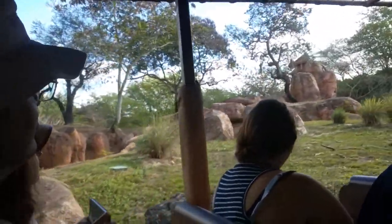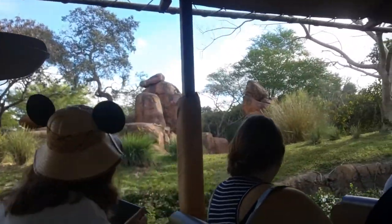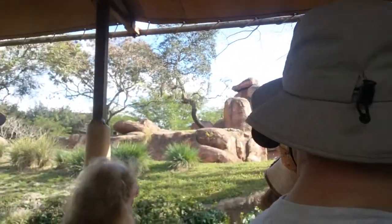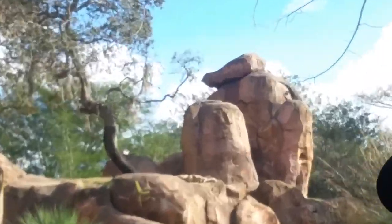So at night, the female lions will go out hunting, while the male lion, he'll stay home, protect the territory and the cubs. So there's a female lion right there, and there might be a male lion on the other side. Is he sleeping? It's way up there. And everyone does need to remain seated. Thank you.